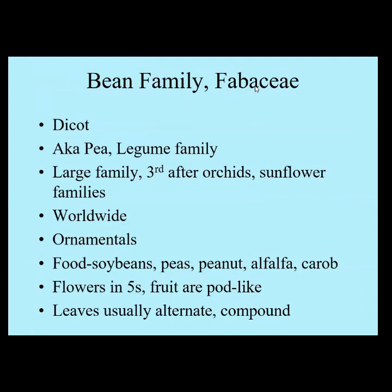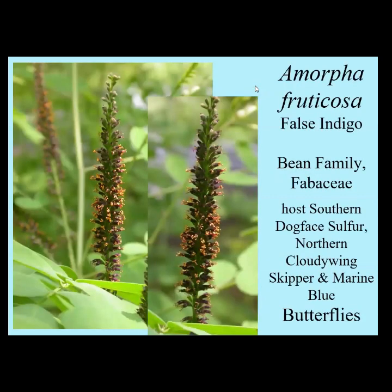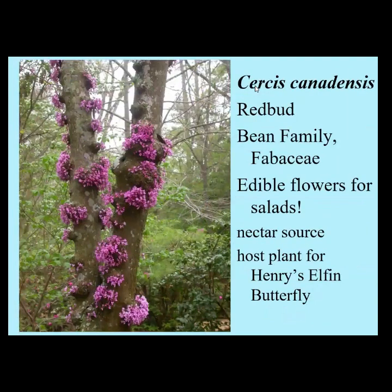The bean, or Fabaceae family. Worldwide, lots of ornamentals, food, soybeans, peas, peanut, alfalfa, carob. Nice native example of false indigo as an example of that. A great host plant for those butterflies. Sulfurs, cloudywings, and blues. Redbuds, wonderful member of the bean family.